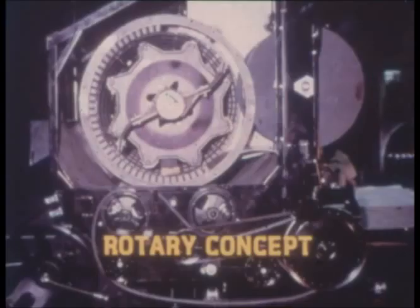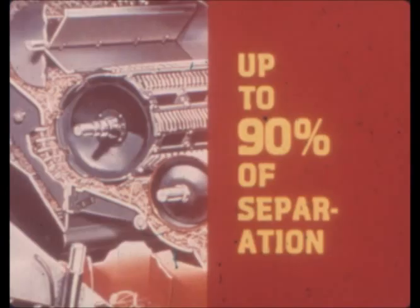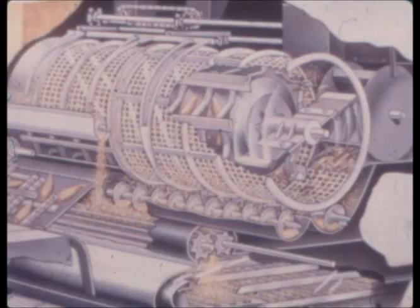Why the rotary concept? The main reason is to obtain greater capacity within a smaller physical size. Tests of conventional combines showed that up to 90% of the grain, along with the chaff, is separated from the straw by the cylinder as it falls through the concave or to the rattle in the front separator during the threshing process. Therefore, it was concluded that the cylinder and concave or rattle are much more efficient than the straw walkers. With the cylinder in a cage, material can be repeatedly threshed and separated by centrifugal action. Next step was to eliminate the straw walkers.